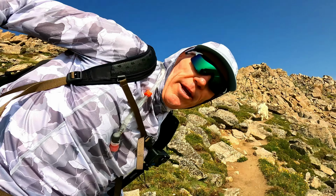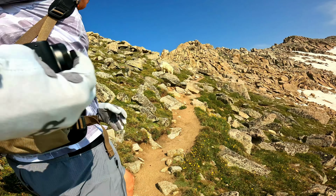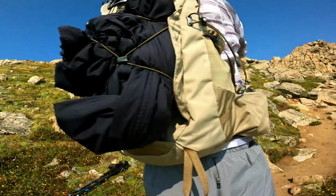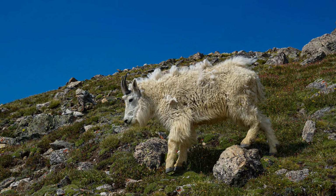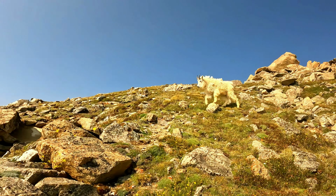Check this out. Mountain goat, billy goat, I don't know, what is it? He's coming our way. Not afraid of us at all. He's probably used to it. Hey guy.